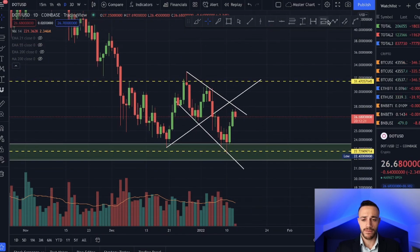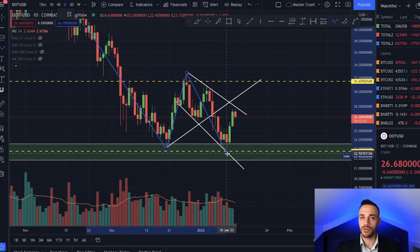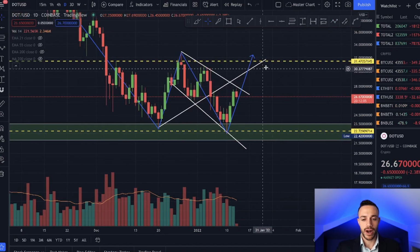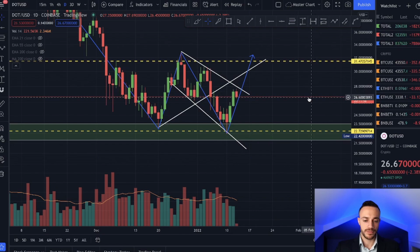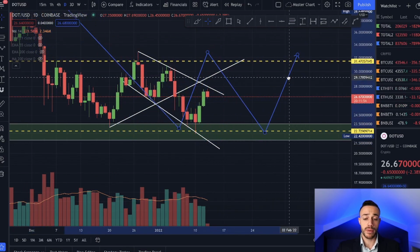Basically, we have a very nice, strong impulse wave in, nice retracement higher. Then we make that second bottom that's slightly lower than the first, a huge bear trap. And now we need to come in, we need to break the neckline up here, okay? So the neckline is up here around 31.50. This is a huge level that I am looking out for. With that being said, let me just get rid of this. Hope this W makes sense.